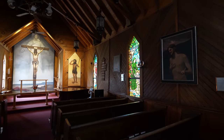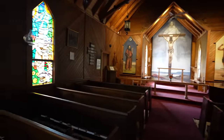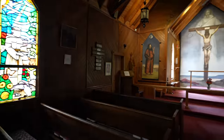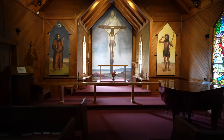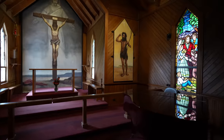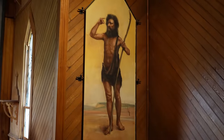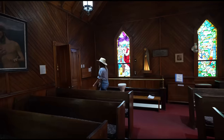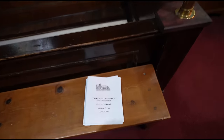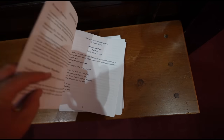I mean, these stained glass windows are nice too. Going back to push the buttons, get the storyteller going. They actually have services here, looks like. Morning hymn, prayer.